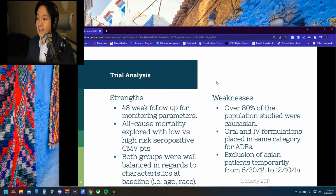The actual strength that I think is pretty significant in this study is that the 48-week follow-up for monitoring parameters is definitely a good idea, because we were able to see the all-cause mortality for up to 48 weeks, and it provided us some insight into high-risk versus low-risk subgroups who are seropositive for CMV patients. And also, up to 48 weeks, the clinically significant CMV infection was still lower for the Letermovir group, even though the Letermovir treatment duration was only up to 14 weeks. So it's definitely helpful to see that in this study.